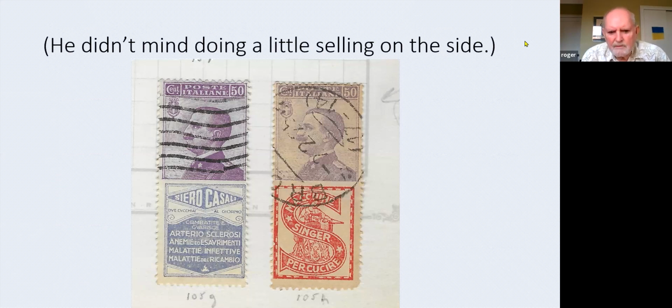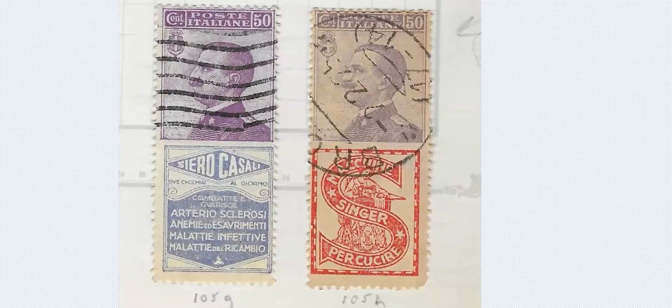And I could never do a presentation if I have any tabs like this, I've got to include them because I get a tremendous kick out of those stamps that come from booklets that have advertising tabs attached to them. The one to the right, of course, is Singer sewing machines. The one to the left is Casali's syrup, which, according to the label, maybe Sam can correct me, combats and guards against arterial sclerosis, anemia, and general lassitude, diseases that are infectious, and this is the kicker, I love this one, diseases of the metabolism. Well, that pretty much says it all, right?